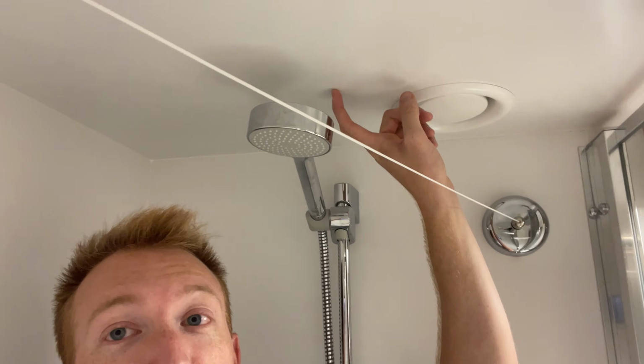If you want to know how tall a shower can get, I am 6'2", and while it is definitely at the ceiling there, I can still easily fit under. So if you're 6'2" or shorter, you'll have plenty of room height-wise to fit in here.